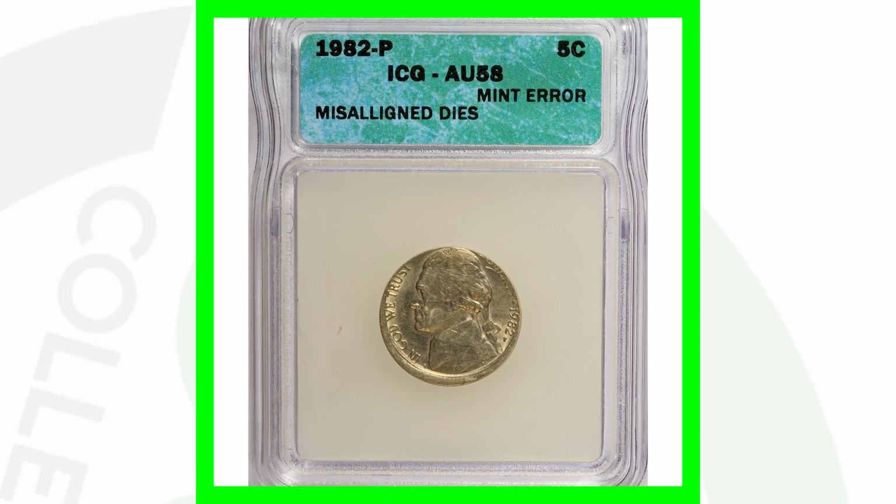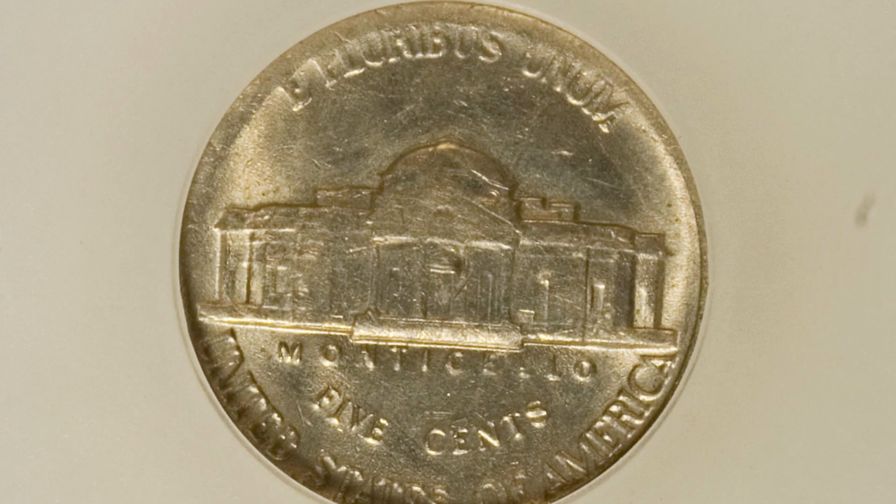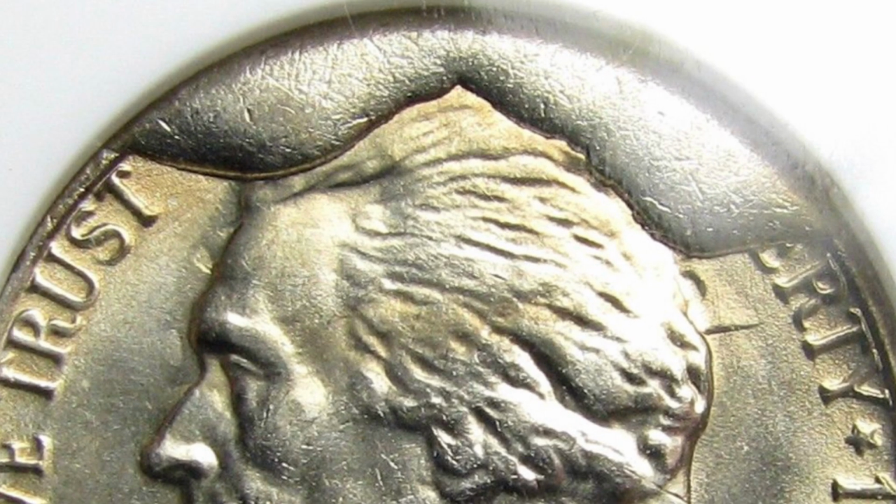$600. Next up is a 1982 P mint mark. We can see here that it has a misalignment error taking place, misaligned dies. This coin here sold for around $15, so nothing too valuable there. Here's another die break. So this is a lot larger cut than the other one that we looked at. This coin here sold for around $200 in this condition.